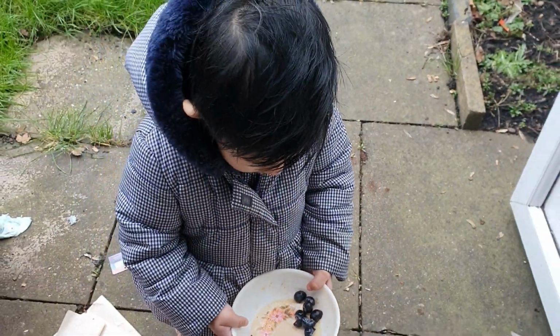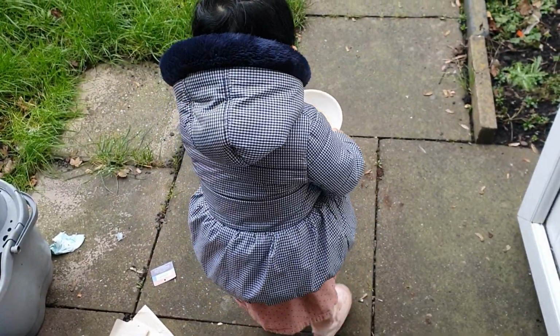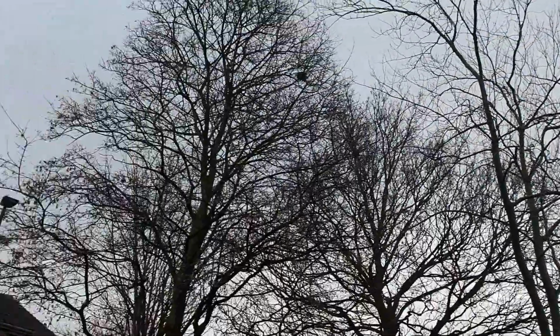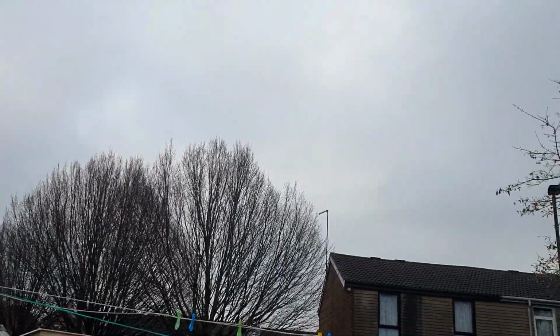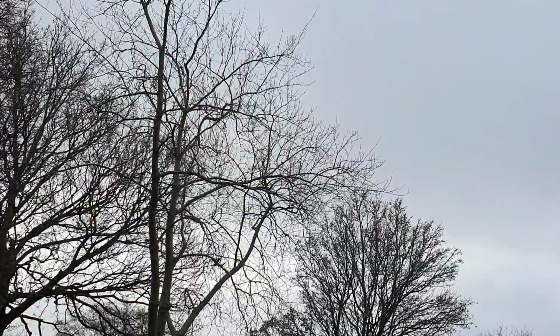If I give you the plate, don't drop it. Because if we're outside and they fall, that's it, they're gone. I don't even have a coat or jumper on myself. But the weather's not too bad. It's cold, but not freezing cold. I haven't been out in the garden for a while, and it's crazy to see how bare all the trees look. It just looks too clean.